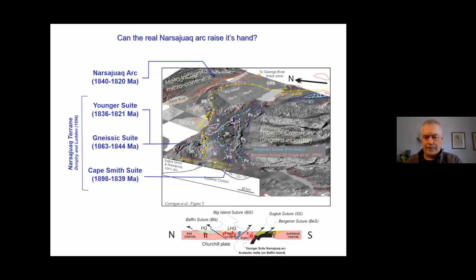And a little bit later, explained by this cartoon here, you start to get convergence and producing of anatectic melts. And those anatectic melts are the Nars Sagework Arc, which are actually peraluminous plutons, some of them with garnet and so on. So in the preferred nomenclature that we're choosing, we have the Suglug block here into which the real Nars Sagework Arc was put in place. So that is a bit different usage of the term Nars Sagework Arc. So there's a continental arc pluton in place in an Archean block. And that correlates here with the George River block, which has a similar history with the batholith.